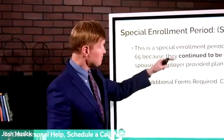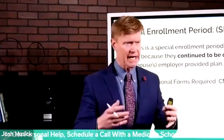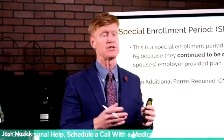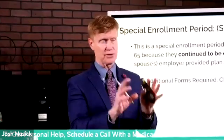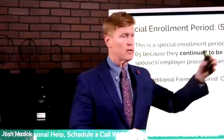And so this particular period is different in name, of course, but also in the process. And so what's required to enroll in Medicare during the special enrollment period is this. We have to prove to Medicare through the Social Security office and certain paperwork that you have had credible insurance through an employer plan all the way back to 65.